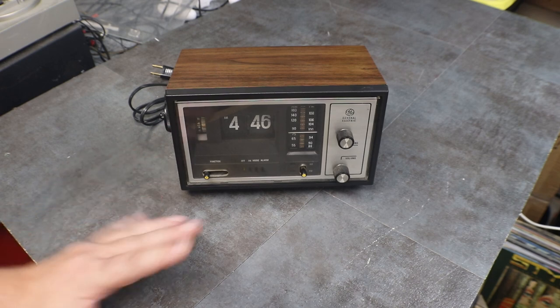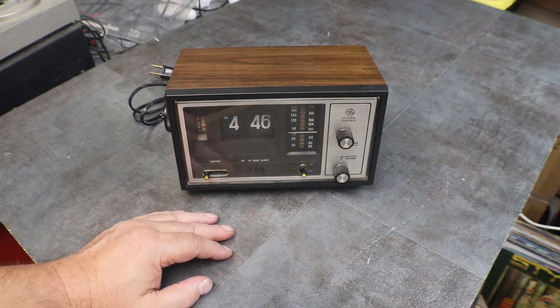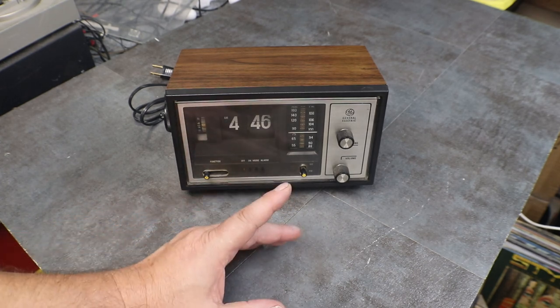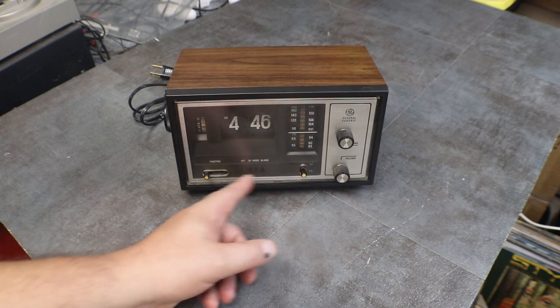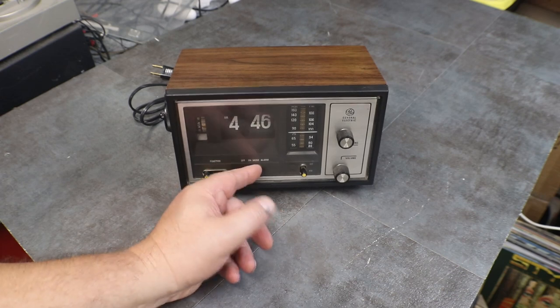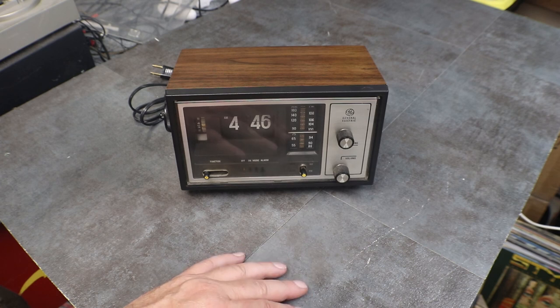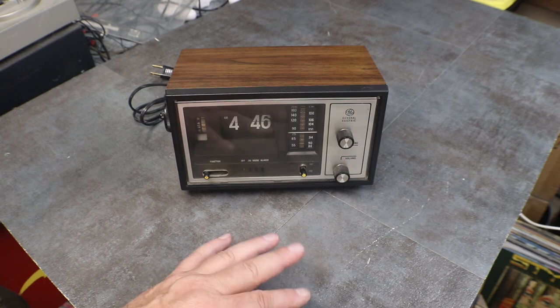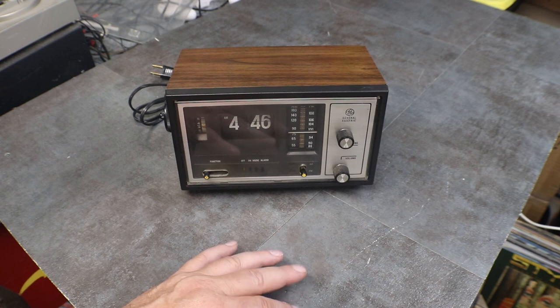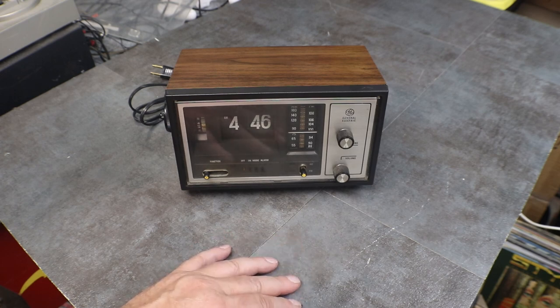I'm pretty sure I've had this sitting down on the floor for, I don't know, two or three weeks, maybe even a month. And I'm trying to remember what he did tell me. I think he told me that the radio works in it, but the clock does not move. So that'll be something we will take a peek at and see if we can figure out what happened to it and why it quit working, and then we can throw it in a dumpster if it's not any good.